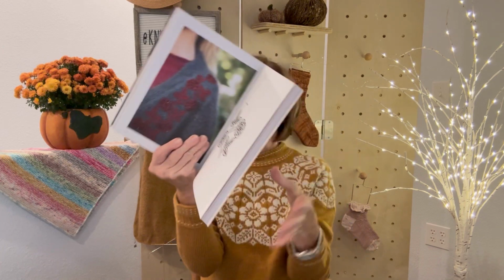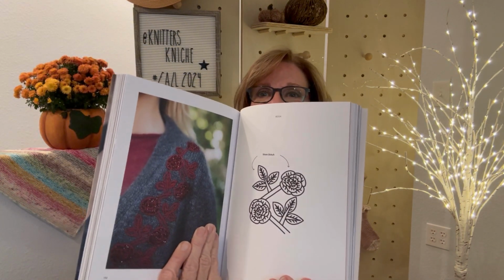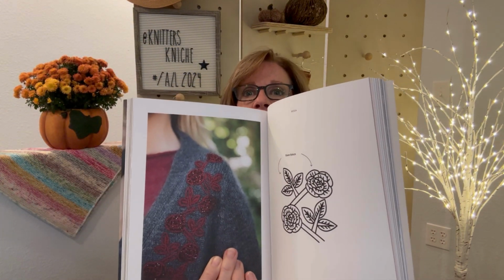It might be embroidery. You can take a look here, like this one right here, where she's embroidered on there. So she talks about embroidering, embellishing your knits. And there are such beautiful, gorgeous pictures in here. Several different charts in here for you to knit with.